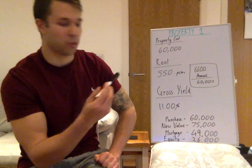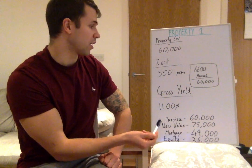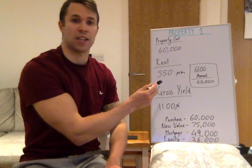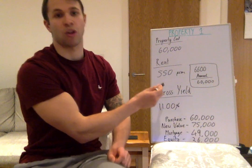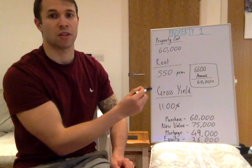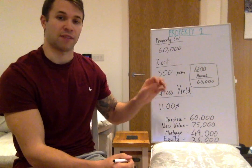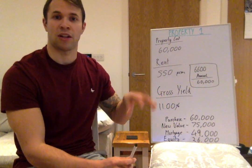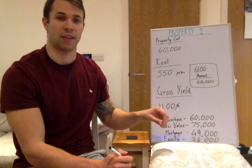Now, quickly tracking back to my rental agreement, what actually hits my bank account each month is more like £475. So that's after the agents have taken their fee. Then I have to keep some of that allotted to one side to pay for the tax.